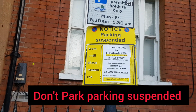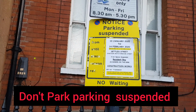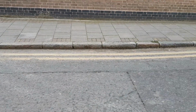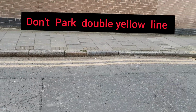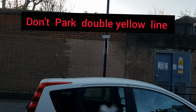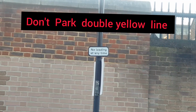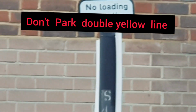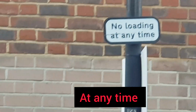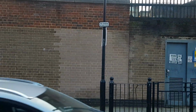Sometimes there is parking suspension. You see this parking suspension sign. A lot of people park and don't read it properly, and in the morning when you wake up, their car is already towed. So when you park, make sure, and don't park on the double yellow line. Never ever. Don't take risks. If you park on the double yellow line, you can get a parking ticket immediately. Every time, read this sign, no loading at any time. You can't park on the double yellow line at any time.